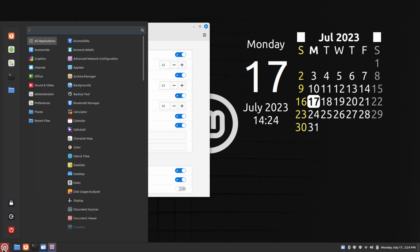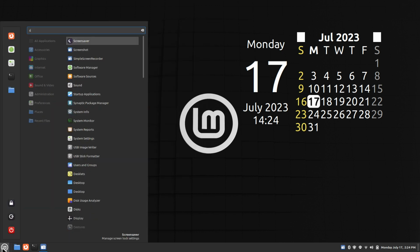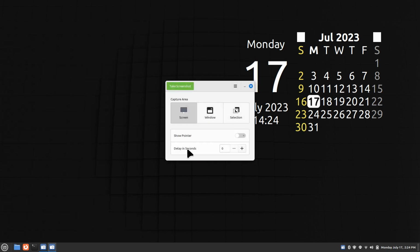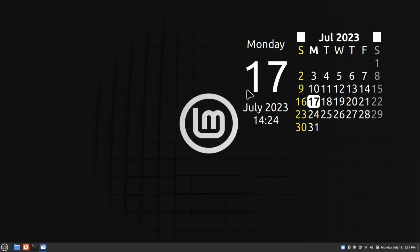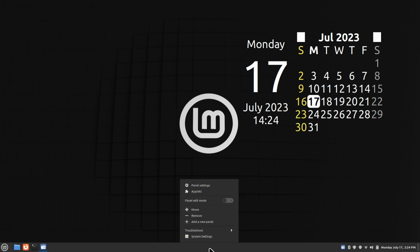You do have a screenshot tool built right into the menu. Let me click out of this for a second and type in SC. Screenshot tool is right here. Screen window selection. Very simple tool to use. I encourage that you use that, especially for new users. Alright, so now that you see how I resized the box itself, you have a search feature, and I'm really not going to walk you through the menus. This is more about, well, tips today.